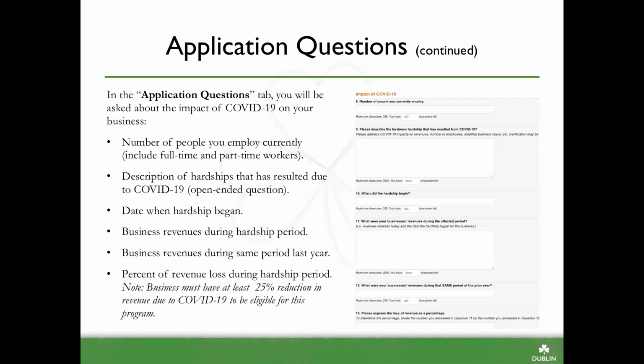Using the date that you just answered above, the next question asks the revenue that the business has generated during the hardship period. So that would be from the date the hardship began to the day that you're applying for this loan. That would be your hardship period. The next question asks for business revenue during the same period last year as a dollar figure. And the following question asks you to provide that information as a percentage of revenue lost during the hardship period compared to the same period in 2019.